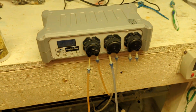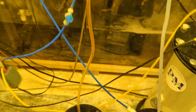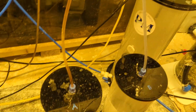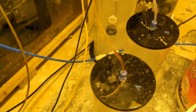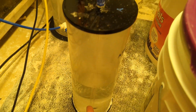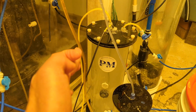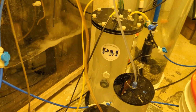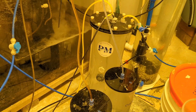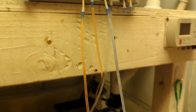And the second thing I did, I made sure this line is straight. So if there's some impure solid and it gets up here, it goes down automatically. So there's less chance of clogging the system, the dosing pump.